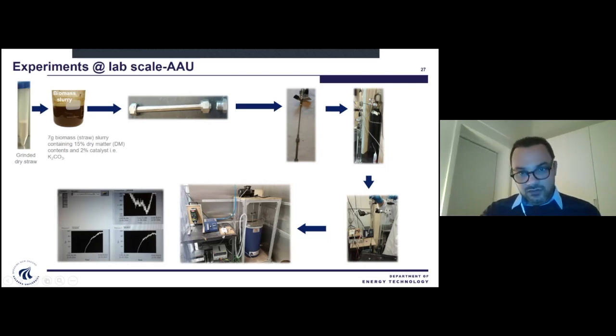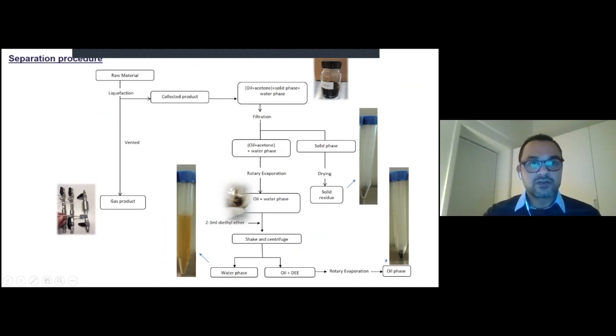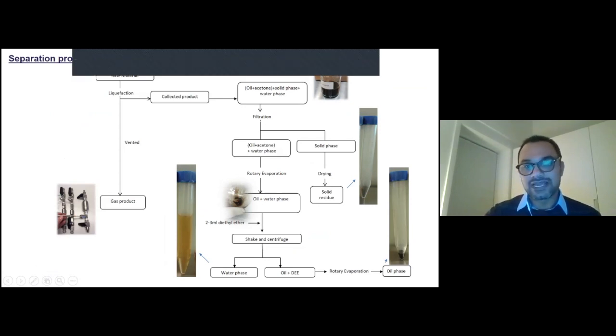So then we close our reactor, we do the leak test, we put on the pressure transducer, we dip it in our already heated sand bath, which is at 375 or 400 degrees C, our HTL conditions. Then we have the shaking device. Then after 15 minutes of retention time, we just take out the reactors. We have all the temperature and pressure from LabVIEW software. We keep an eye on the process, and after this, we open the reactor and we collect the gas product. So we do the gas analysis in the GC instrument.